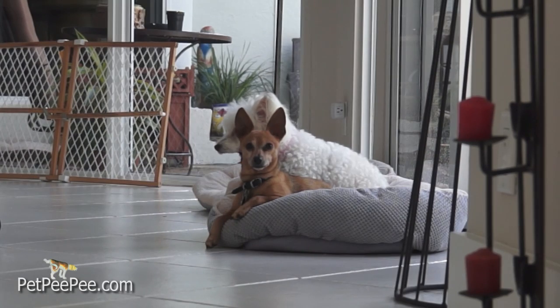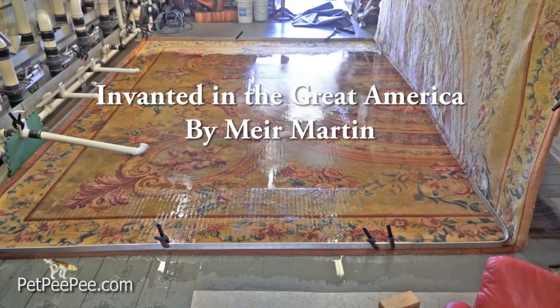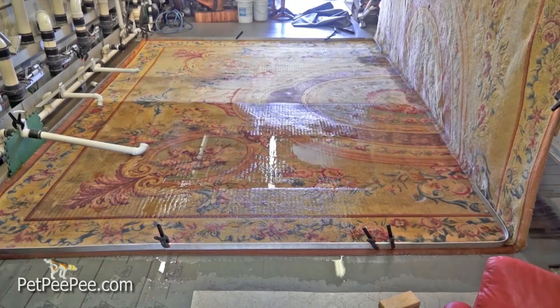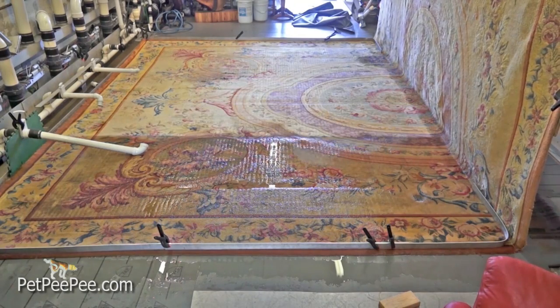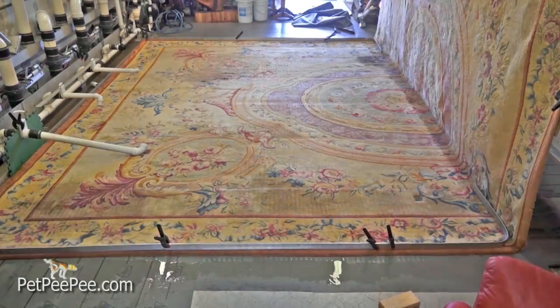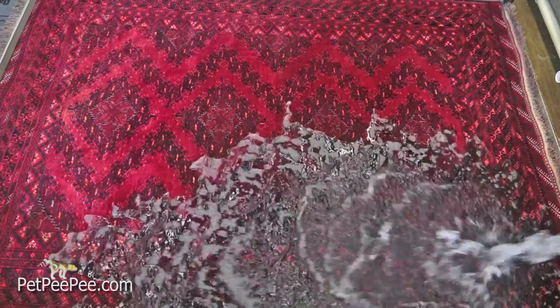Your dog is urinating on your beautiful Oriental rug. The pee travels all the way from the top of the rug down to the wood floor. It means the pee travels through. Let me show you a cleaning process that cleans your Oriental rug through. A cleaning process that makes sense.